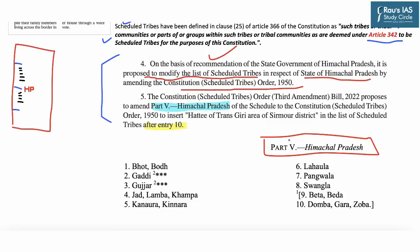It highlights that this 2022 amendment bill with respect to the Constitution Scheduled Tribes Order proposes to amend Part 5 of Himachal Pradesh of the Schedule to the Constitution of India Scheduled Tribes Order, to insert the Hattee tribe of Transgiri area of Sirmaur district in the list of scheduled tribes after entry 10. So after this particular entry, having the communities of Domba, Gara and Zoba, the 11th community will be added, namely that of the Hattee community under the section of Himachal Pradesh categorized as scheduled tribes. So this is the process which is being followed.